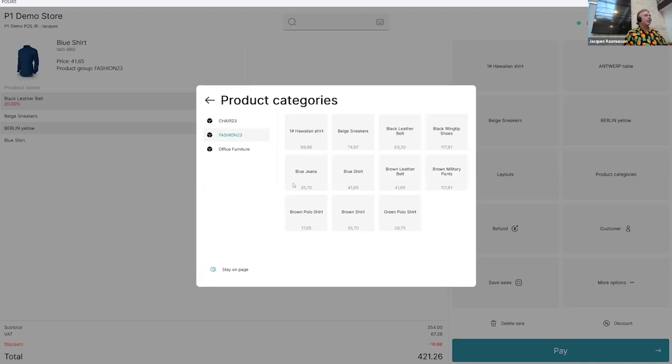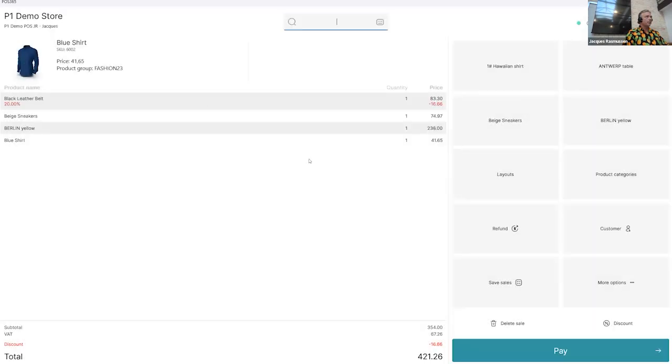It's good that you can do it through categories, wild search, and you can do it through layouts, because the wild search does rely on one thing, that is that you can spell. So therefore you have all these opportunities.